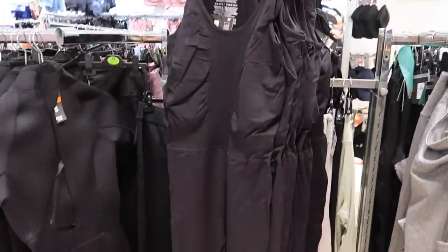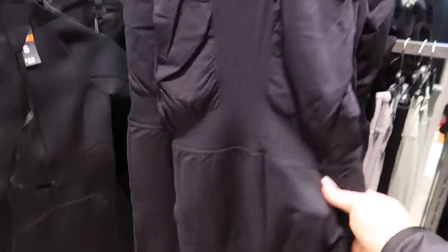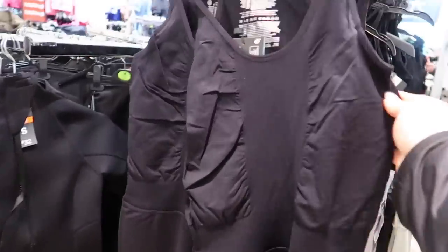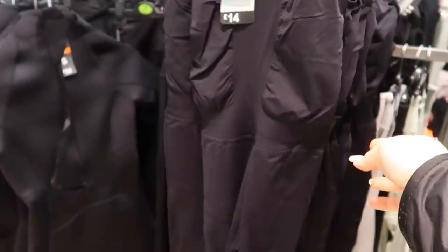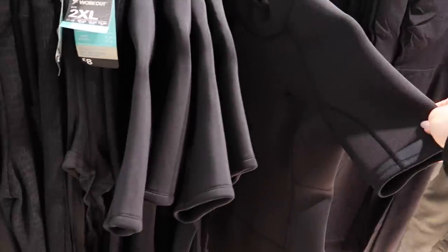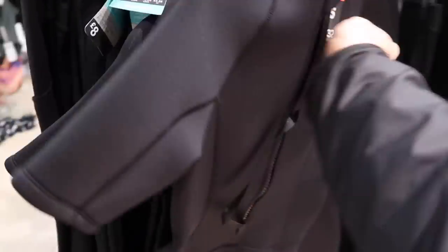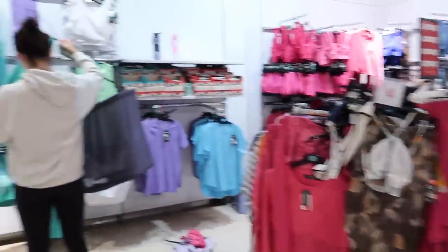So I managed to find this, which I've been looking for ages, which is the all-in-one workout suit. I don't actually know if I'd wear it for workout, Steph just asked, but this is £14 and I'm definitely gonna grab that. If you've got any water sports, they literally do whole wetsuits here, and these are £32, but you know, coming down to the coast and people do need them.